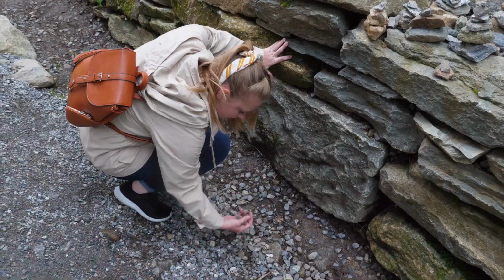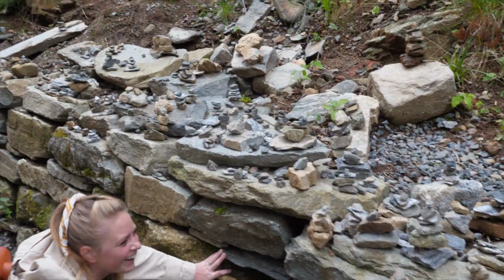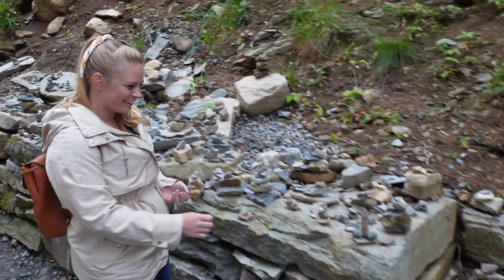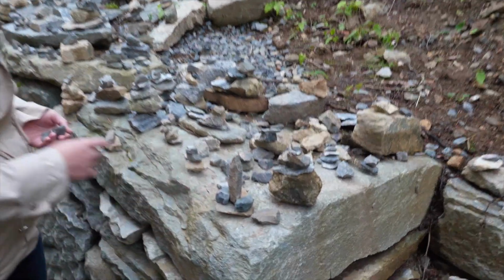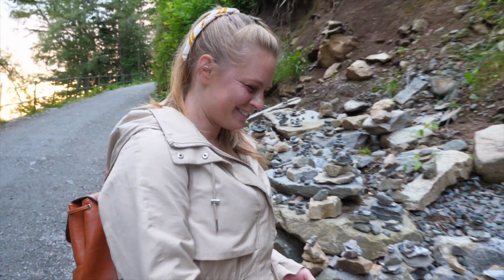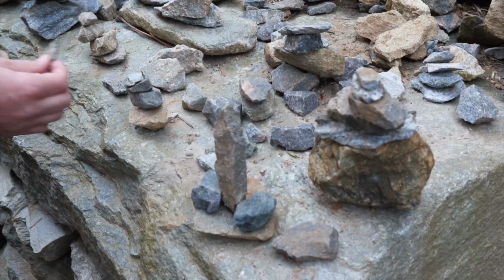We are stopping to partake in an apparent tradition. There's like 3,000 miniature cairns here. They're so cute. I like this one with the rock straight up like that. Oh yeah. Wait, hold on. Did you know what you're saying? What? It's just two rocks. I like that one. Okay, all right. We'll just ignore that.